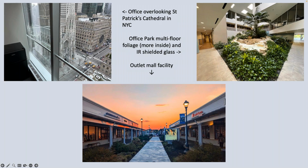Another one, office parks, a lot of them are starting to get fancy with some of the interior design work. In this particular case, again, the interior windows were UV rated. We had foliage in the lobby, but then there was more foliage in the offices that was creating challenges of trying to get the signal through the various different areas. Outlet malls, I think there were something about 400 or 500 competing networks found in this particular outlet mall. And so even if you're an office near that outlet mall, you're going to have challenges as well.